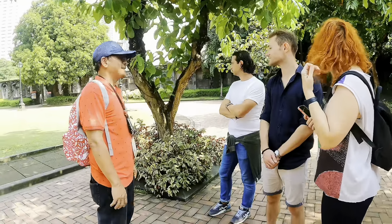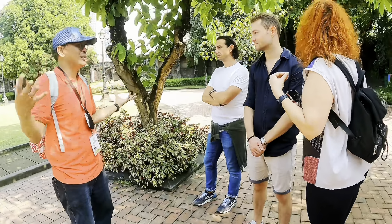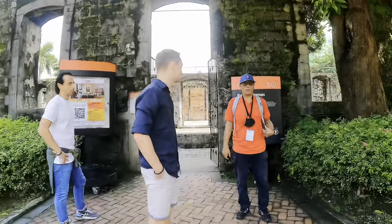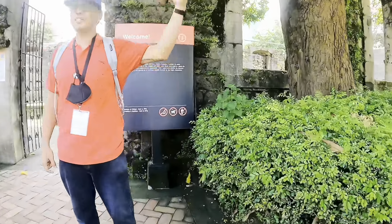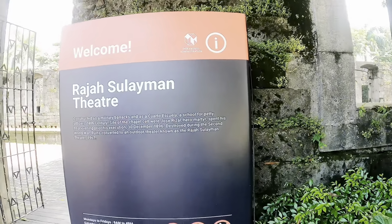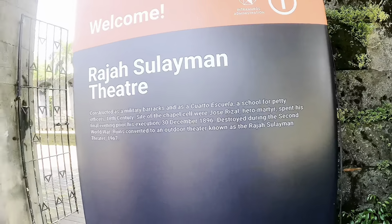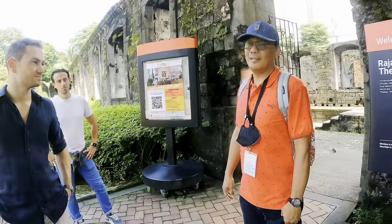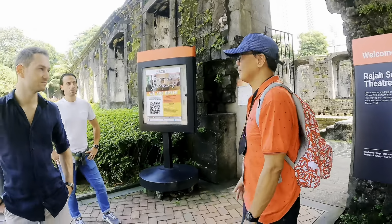When we were occupied by the Spaniards, this place was converted into a fort with a huge wall before the performance in the huge stage in this area. So they gathered actually some students to learn how to act and learn how to perform. This is for the stage performers.